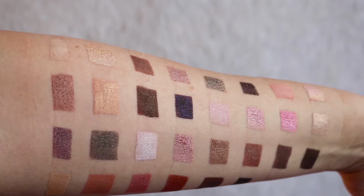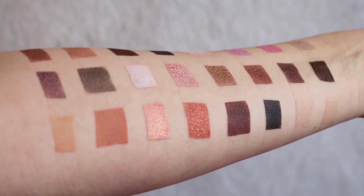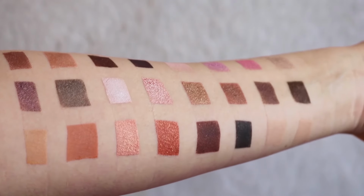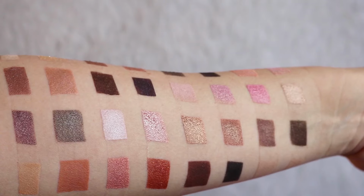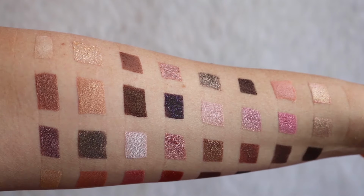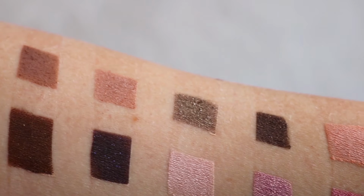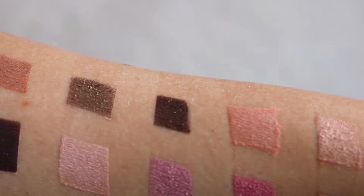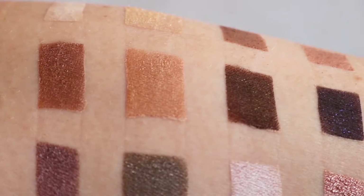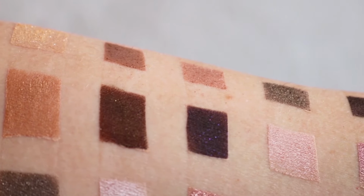Here are the swatches. I don't know how in the world I fit all 30 shades on my arm, but I did. As you can see, there is a great shade range of warms and cools. It's varied from everything from champagne to soft pinks to mauves to charcoals, peaches, bronze, brown, everything you could imagine in the world of neutrals. And then it also does have that great vanilla all over shade that works on most skin tones, and then a matte black shadow. So when you really want to take it up a notch, you already have that shade in there as well. So it really is a palette that has everything in it.